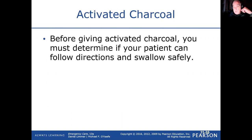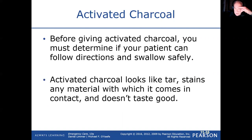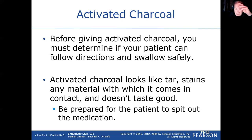So again, before you give activated charcoal, you have to make sure there's no danger that your patient can choke on it or aspirate it into their lungs, okay? And whatever it comes in contact with, it will stain their clothing, the bench on the ambulance, the sheets. Not that we keep them and clean them, but I'm just saying it's very discoloring to stuff.